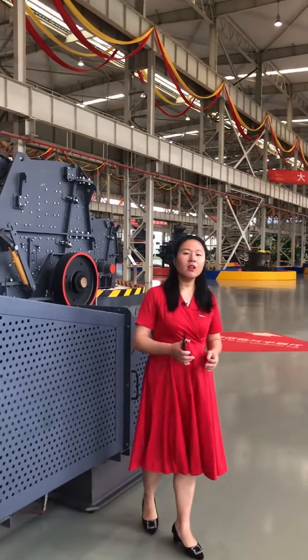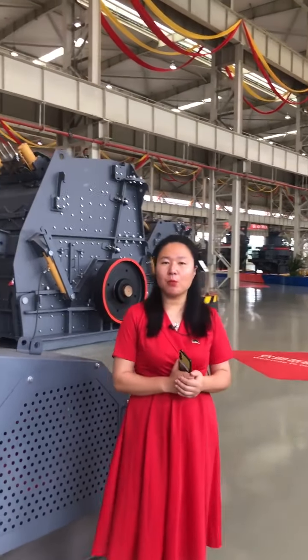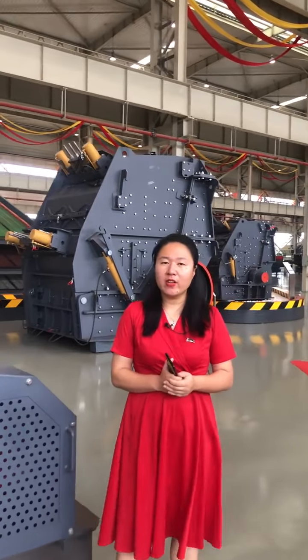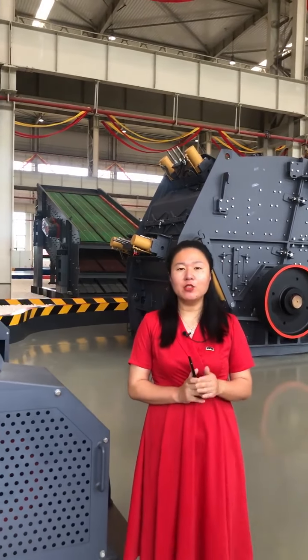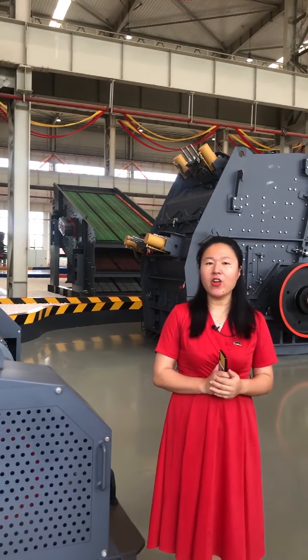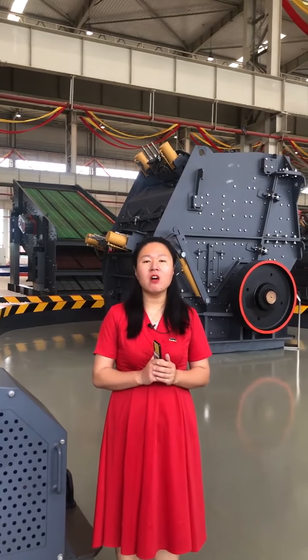Okay, but for Indonesia customer, most of the stone is andesite or the river stone. For this kind of stone, it is very hard. So you must want to know more of our cone crusher.